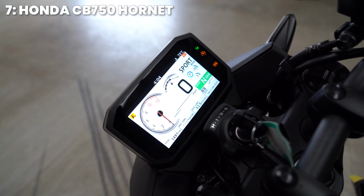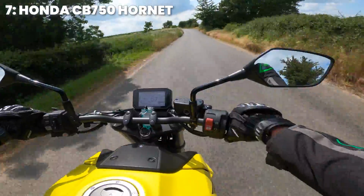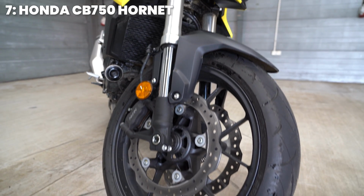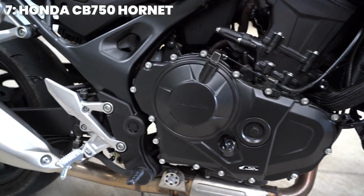When it comes to tech features, the Hornet has a lot, with selectable torque control and wheelie control, throttle by wire, rider modes, and even a customizable mode that allows you to adjust the power and engine braking. The CB750 Hornet comes with Nissin brakes and Showa front fork, and for an extra £240 you can have an up and down quick shifter included.